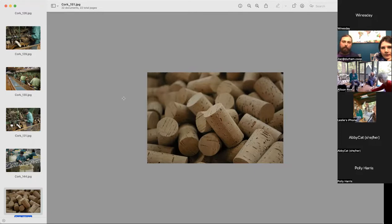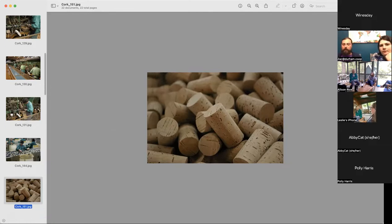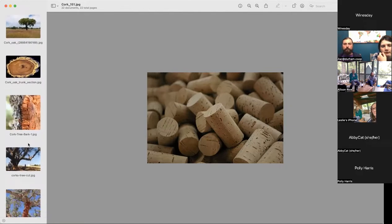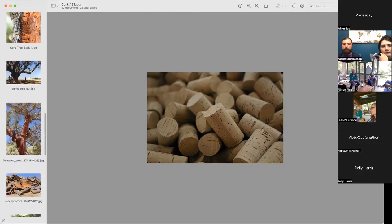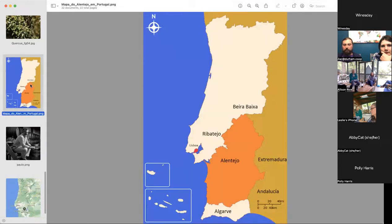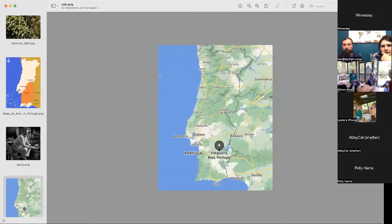Which is the whole idea of having a full natural cork: the exchange of oxygen lets the wine breathe and lets it develop over time. There is a little more technology in the screw caps nowadays that will still let some oxygen pass, but it's not nearly as good as the original. All right, so that was a fun little spiel about cork.